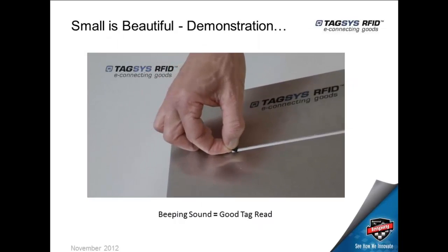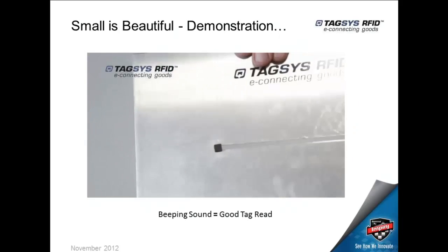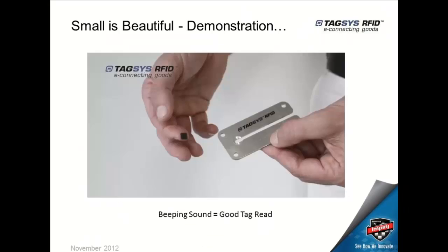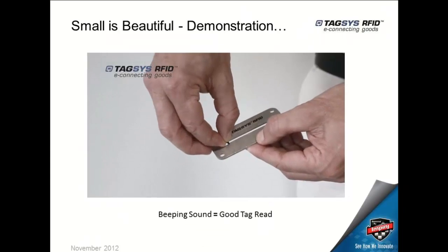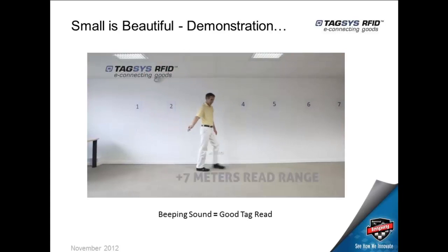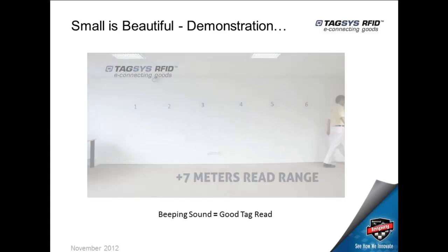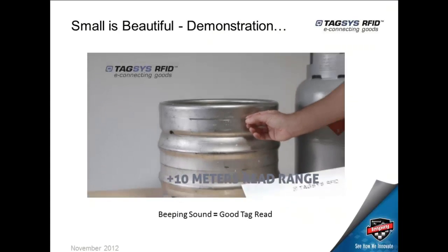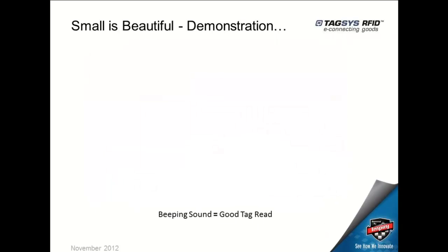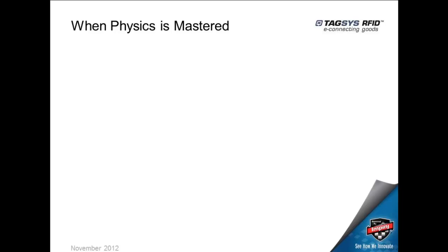The MuTRAK hard tag, when coupled to a metal slot, this tiny tag can read up to 14 meters, 50 feet. And when connected to a small slot, 3 inch open-ended slots, the range goes beyond 7 meters. A beer keg or a gas bottle, if we engrave a slot into it, the MuTRAK would read beyond 10 meters. I'd like also to mention two other applications not shown in the video.